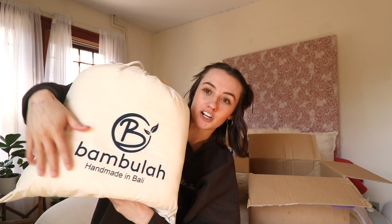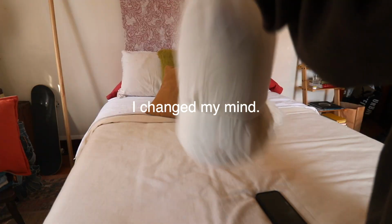So here is the canopy. I'm gonna put it to the side right now because we are not prepared to hang this up right now. We need to clean, we've got boxes to unpack, but I cannot wait for her. Bambula, amazing.